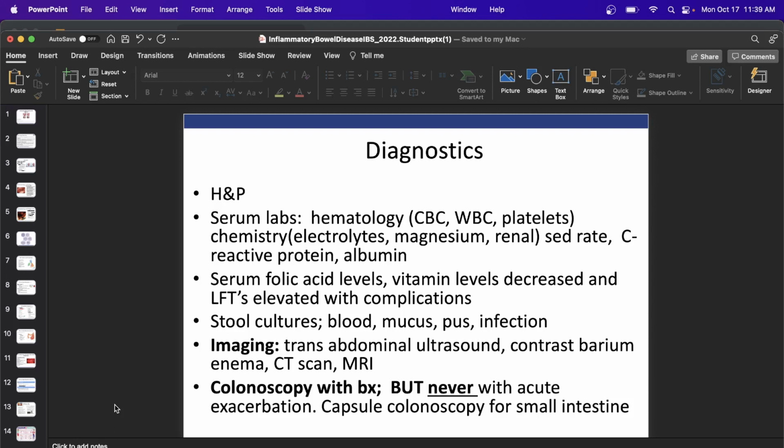It doesn't tell us exactly where, but we do know if those rates, the SED rate and the C-reactive protein, start to trend down in response to the IV antibiotic therapy that we're using in an exacerbation, then we know that our treatment is working.